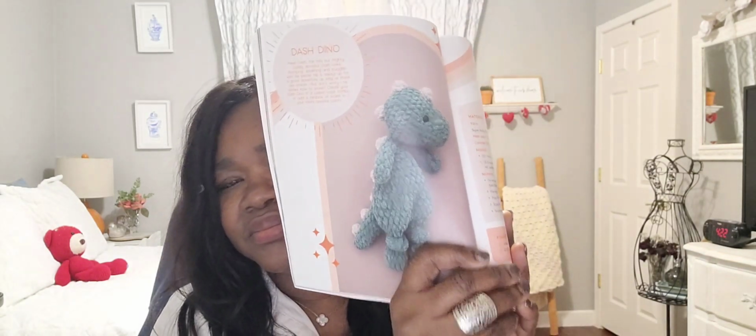So here is Dash the Dino, and I currently have on the hook, basically, I'll tell you guys, Hendrix the Hippo, and here is what it looks like. I don't want to bend up my book, but this is what it looks like. So let me show you what I have gotten done. So here is my frog.